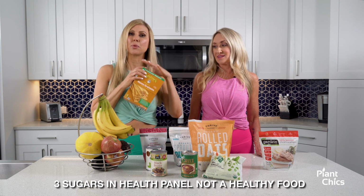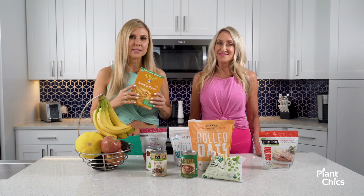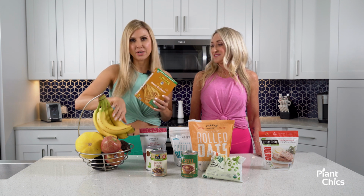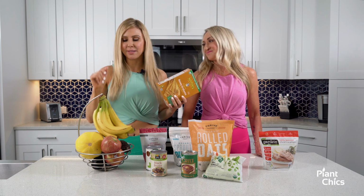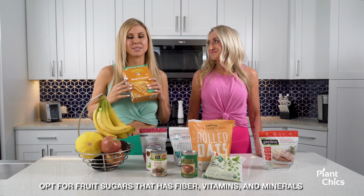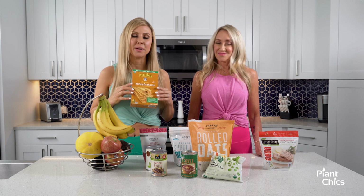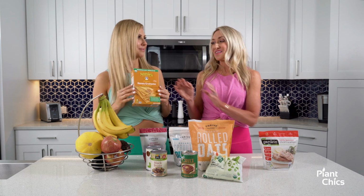So this would be considered a processed food. This would be more of a fun food. You wouldn't eat this on a regular basis. We would rather you eat fruits and vegetables, like grapes or apples or bananas that have vitamins, minerals, and nutrients. This does not have vitamins, minerals, and nutrients that are going to heal your body. You have to look at foods like, is this really going to heal me? Think about that.